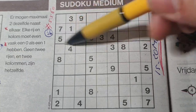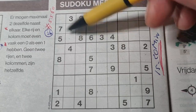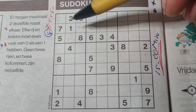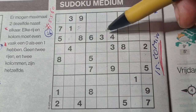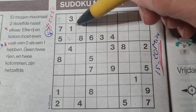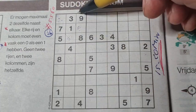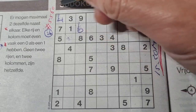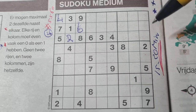Three missing numbers in this big square. Those missing numbers are the 2, the 4, and the 6. 2, 4, 6. And look, we have a 4 and a 6 in this row, so no 4 and 6 in this box. The 4 and 6 go in those two boxes as a pair. We have a 4 in this column, so no 4 there. 4 should be here, and a 6 goes there. 1 digit left in this big square for number 2.